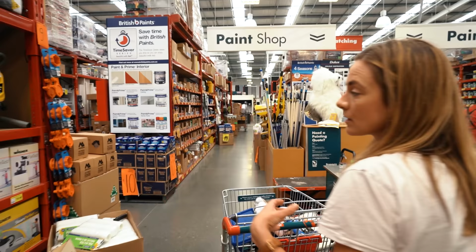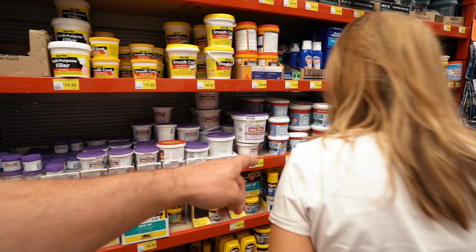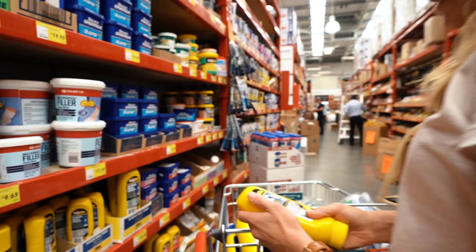We also need just like spackle and stuff. Yeah, it's just there. What do you want to do? I like the ones that you can polyfill the interior, large cracks. Small cracks, large cracks. Very large crack. Get a small crack one as well if you're going to do all the little old pinholes. Well, I feel like this is excess. Okay, that'll do. Grab it.